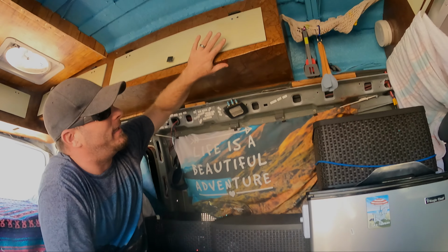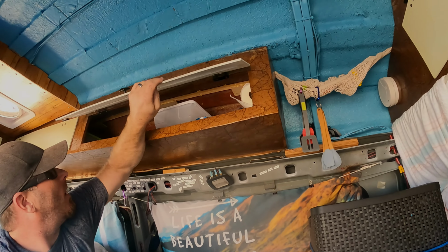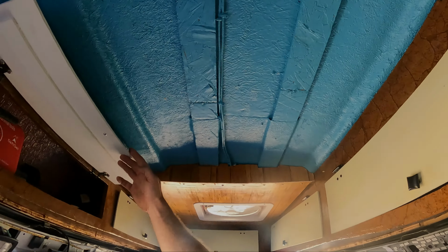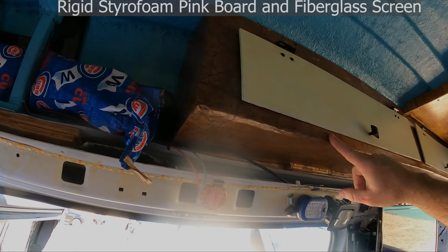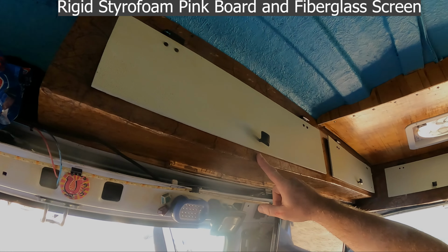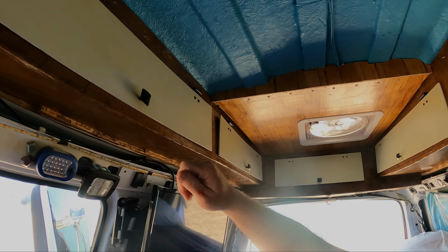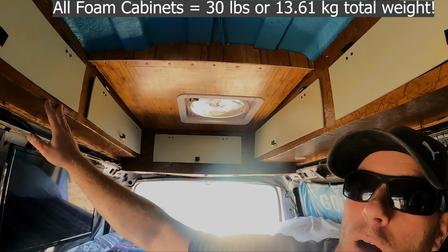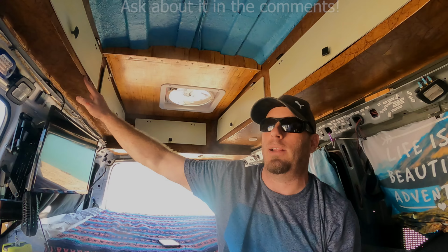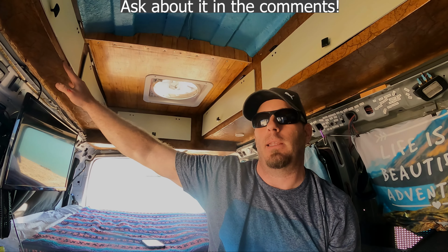Another awesome thing is these foam cabinets. These are all ultra lightweight. These are made out of just foam. Foam with, I think they put like crumpled up paper bags and then stained it, polyurethane. And the whole idea behind it is it's super strong, but yet it's really, really lightweight. So it saves on gas mileage.